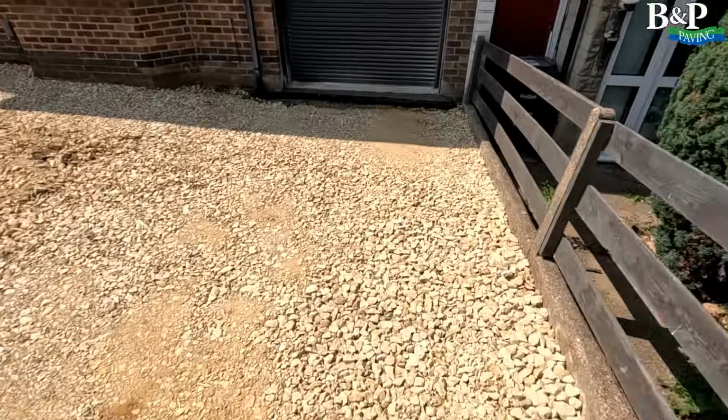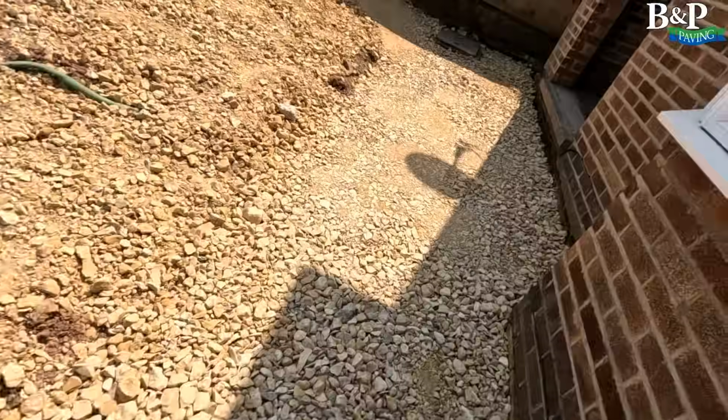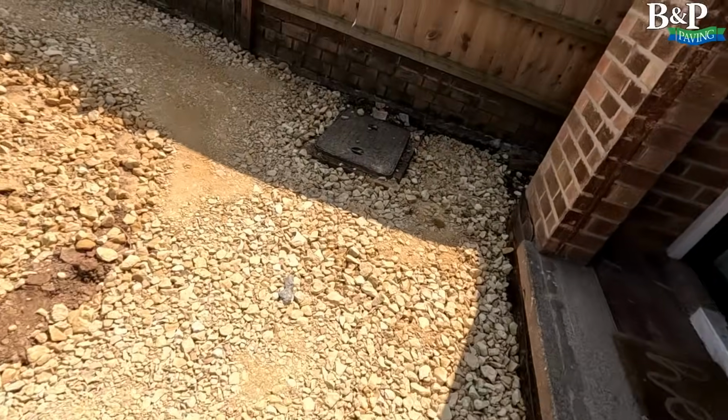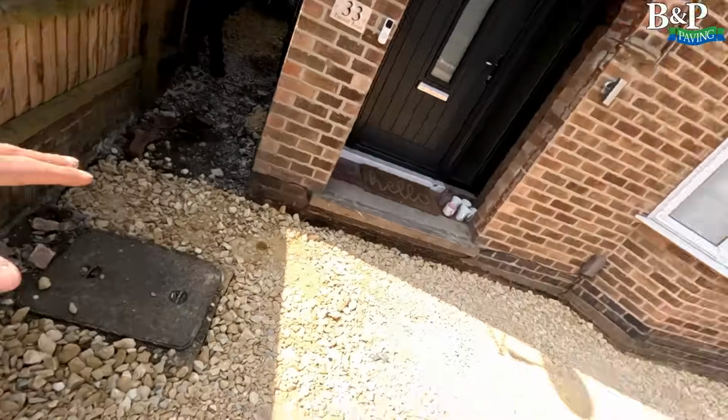Okay, so as you've seen, we're all whackered ready. Drainage in, edgings in. Got all the gear coming tomorrow. Manhole lid. So we're going to block pave this as a path. This will be block paved, all this front and this side.